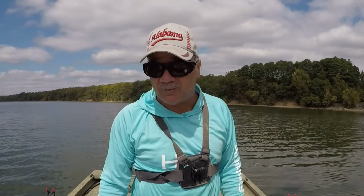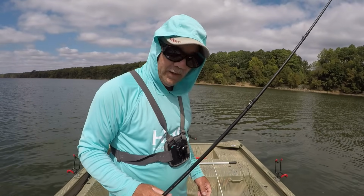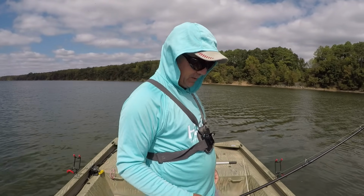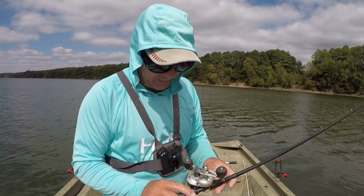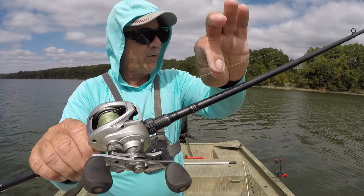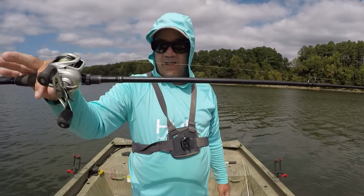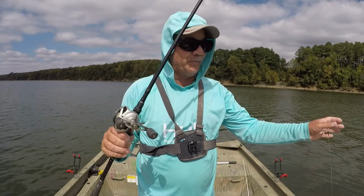Oh, I've done lost it this morning. All right, folks, everything that I have in the boat is medium action stuff. Bass rods. But this is just an old Cadence reel right here. It's old. I have 30-pound test braid on it. The rod's light as a feather. I mean, we're fixing to have some fun.